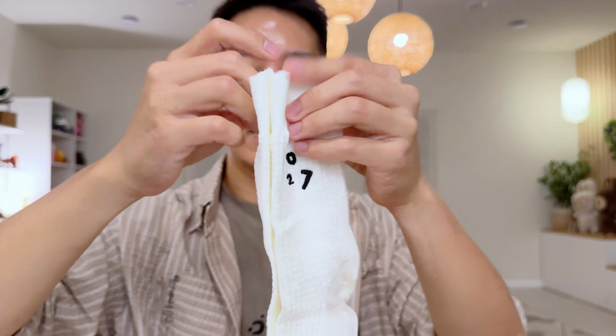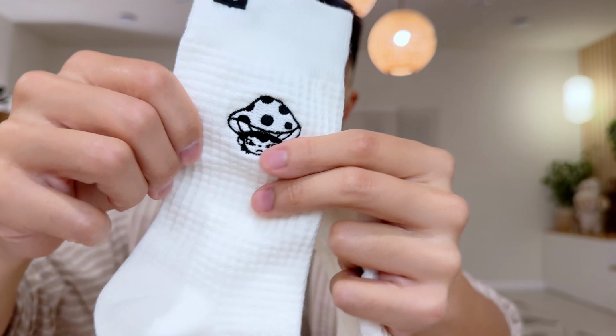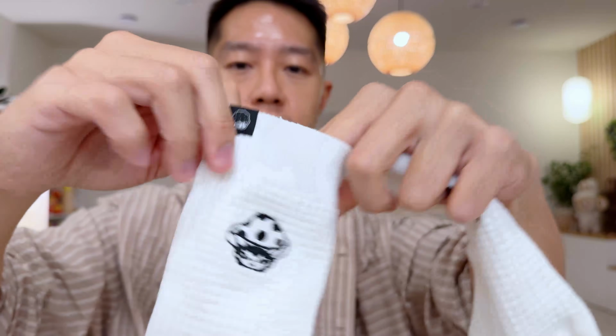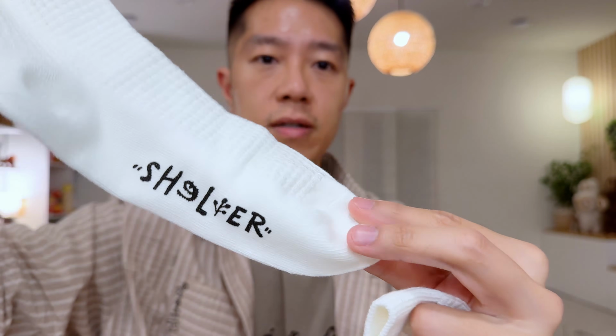The fun thing is that they're different on each pair. This side has a Hirono and a little mushroom hat. Once again, these are all embroidered, and the sock is in a waffle pattern. It's really nice. It also has a little tag right here on the top with a Hirono face on it. On the inside, it actually says Hirono, and on the bottom of it, it says shelter.